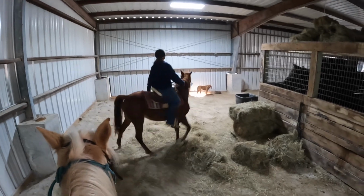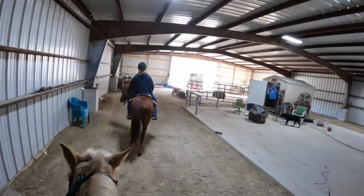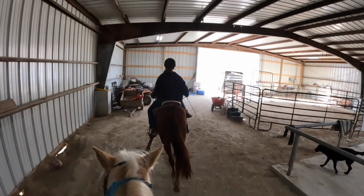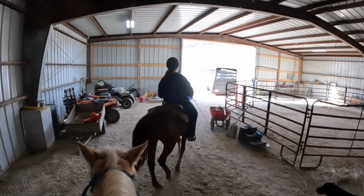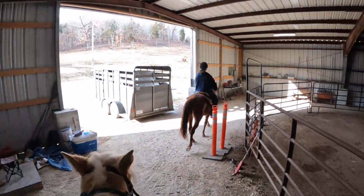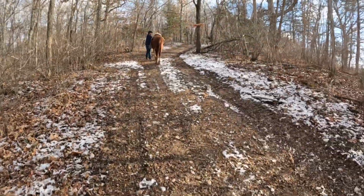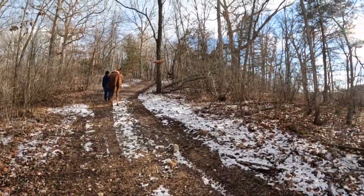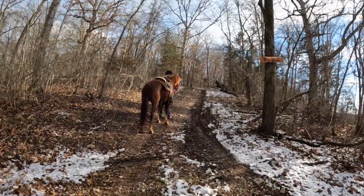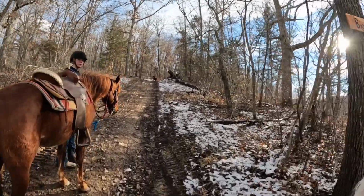You ready to hit a trail? We could lead her to the first trail and then get on. Learning to steer in the woods is easier than learning to steer in a barn. Okay, YouTube. We led them to this first trail because when you get on them in the woods, and there's only one way to go up and down the trail, they seem to calm down a lot and pretty fast.